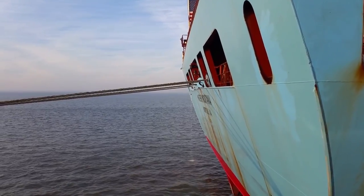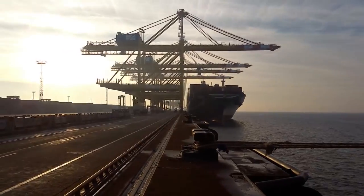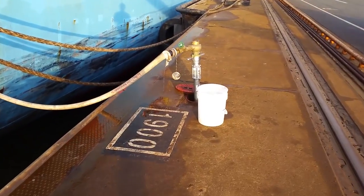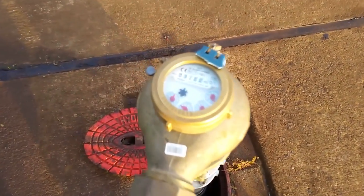Just gonna let it flush out for a little bit. It's a beautiful day here, Bremerhaven, Germany. Nice cold morning. So here's the hose connection.